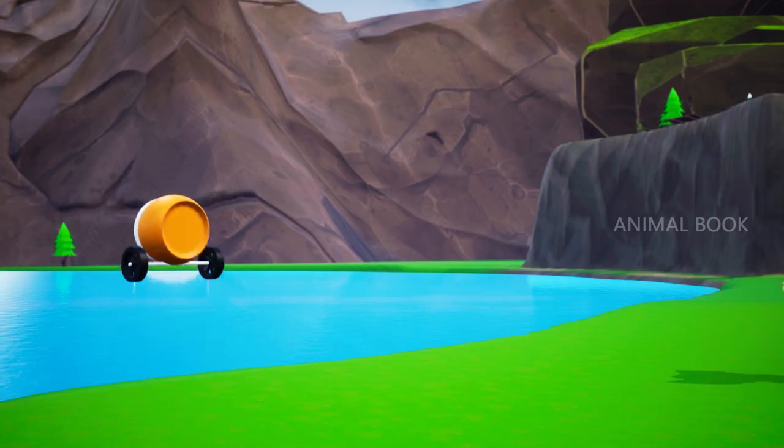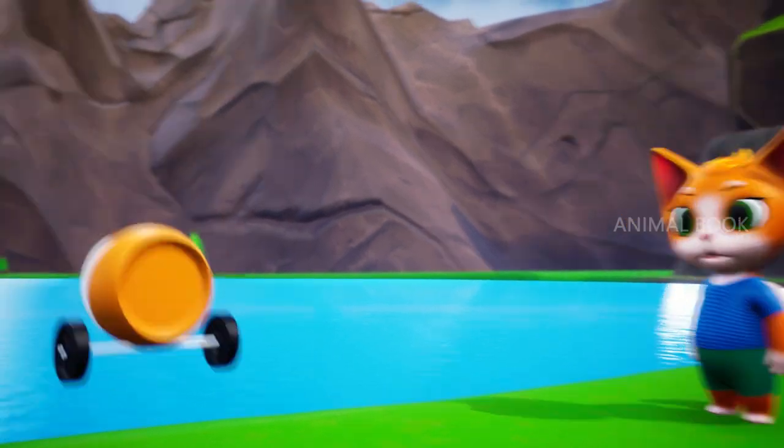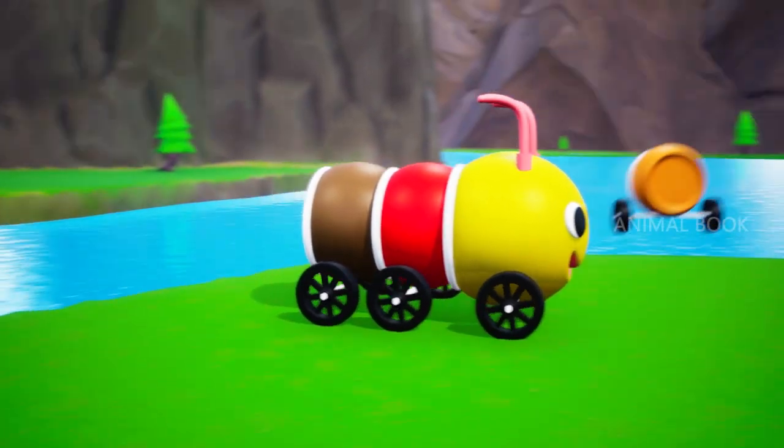Awesome! Look, we found another color block! What color is it, guys? Orange! Yeah, that's right!